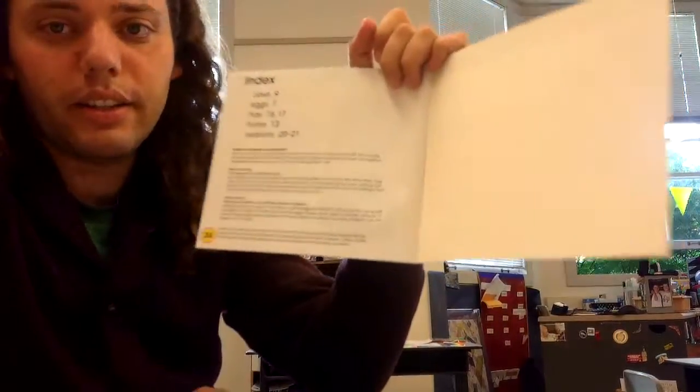Oh, and we made it back to the picture glossary and the index. That's the end of our story. Thanks for reading it with me.